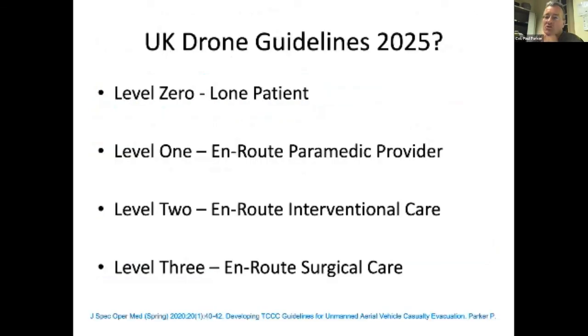So drone guidelines 2025, I think blood's going to be delivered by drone. I think we will see paramedics in drones, obviously not the ones that get airsick too easily, but the interventions that paramedics can provide, airway control, blood, I think that's going to be the way forward. Obviously nurses as well. Level 2, I think, is en route, more significant interventional doctor-led care, foams, abdominal tourniquets, possibly REBOA, but the jury's out on that. And level 3 is perhaps where it's going to be for the people I'm training now, en route surgical care in drones in flight, and then sitting back to watch the in-flight movie.